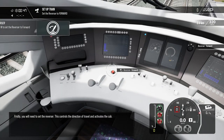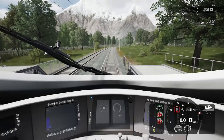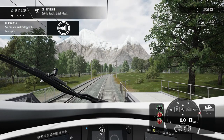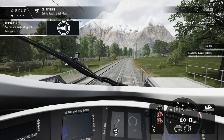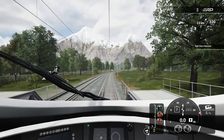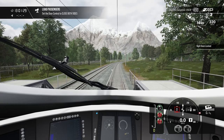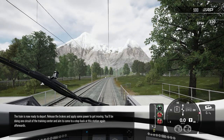Firstly, you will need to set the reverser. Schließvorgang eingeleitet. Set the headlights to let others around you know this train is operational. Cool. Okay. Open the passenger doors to allow boarding. Close the doors before departure. The train is now ready to depart. Release the brakes and apply some power to get moving. You'll be doing one circuit of the training center and aim to come to a stop back at this station again afterwards.